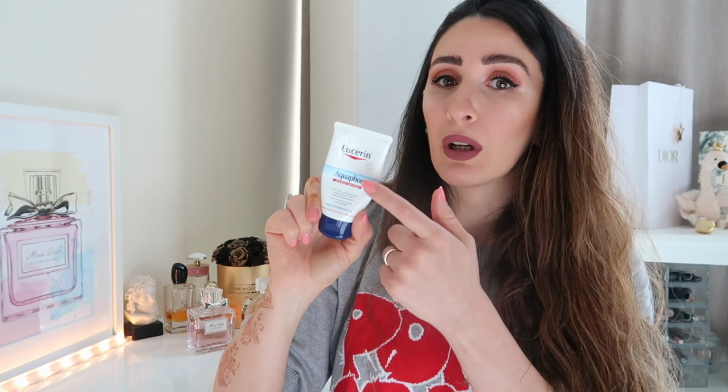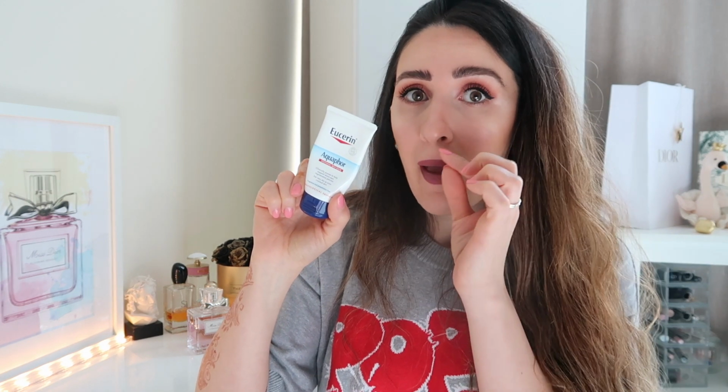And Aquaphor was really handy. I would put a little bit on a Q-tip and dab in the areas that I feel are dry and irritating, and it really came in handy.